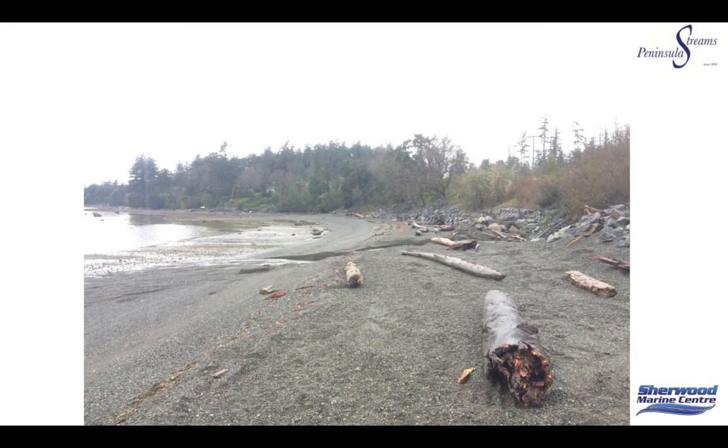And this is what it looks like after. Beautiful, placed logs, planted backshore. Of course, that was with Saanich First Nation. And yeah, just a beautiful beach, and forage fish are spawning here.